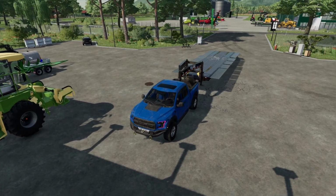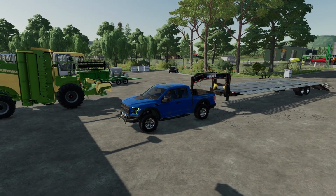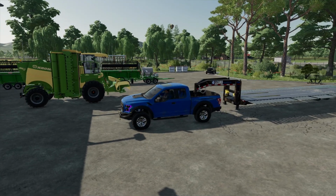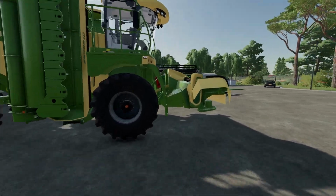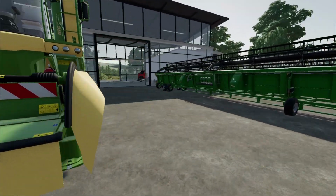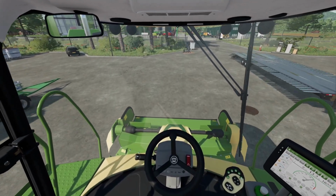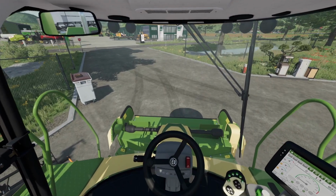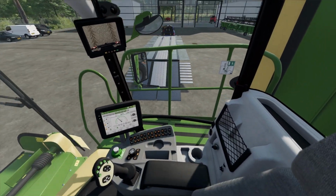All right. I'm actually going to lower this. There we go. Now that that's opened, we can now go over here and hop on in. This thing is incredibly fast. Really nice vehicle too.